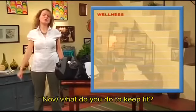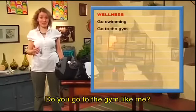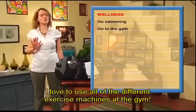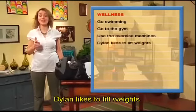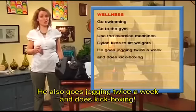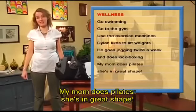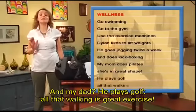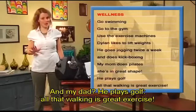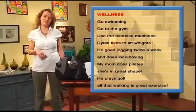Now, what do you do to keep fit? Do you go swimming? Do you go to the gym like me? I love to use all of the different exercise machines at the gym. Dylan likes to lift weights. He also goes jogging twice a week and does kickboxing. My mom does Pilates. She's in great shape. And my dad, he plays golf. All that walking is great exercise. What do you do to stay healthy?